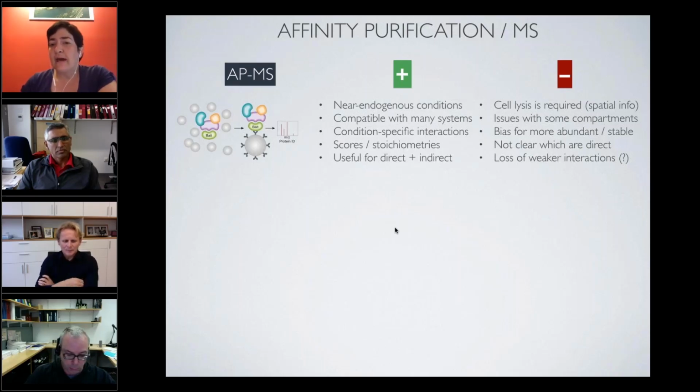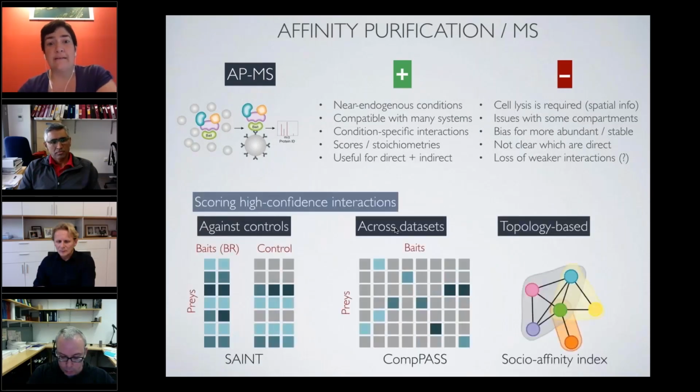The main issue here is that this actually requires cell lysis, right? So you need those interactions to stay together during the lysis and the purification. That introduces some bias in the cells. Weaker interactions tend to be lost, and interactions that occur, for example, in a membrane tend to also be disrupted in most generic protocols. This being said, this is extremely powerful.